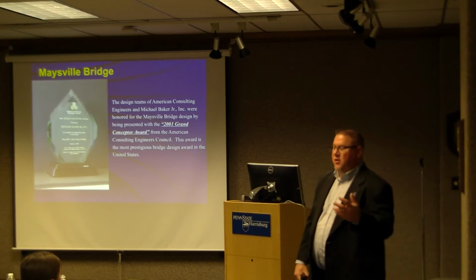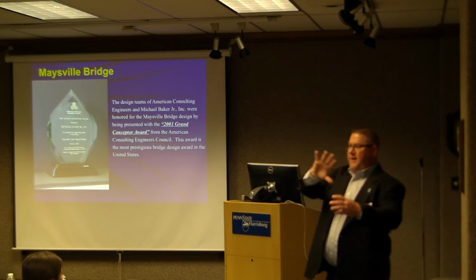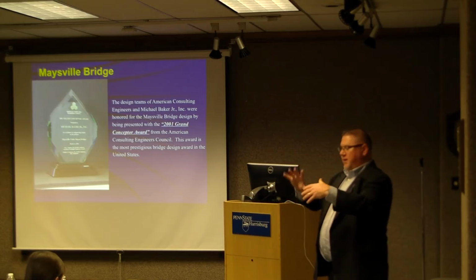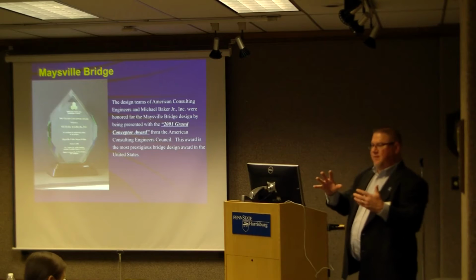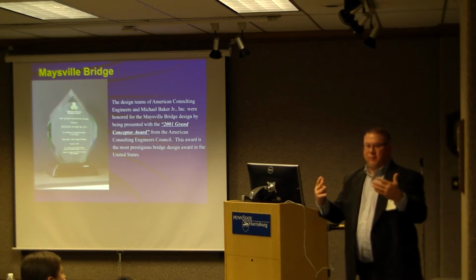So what they found out was the gusset plates, and a gusset plate is a big plate that connects all the truss members coming in at a panel point. Again, in a bridge that old, it was probably riveted construction. It wasn't bolted; bolted construction didn't come in until probably the 60s or 70s. So it was riveted construction. But what they found out was that the gusset plate was actually designed incorrectly originally.